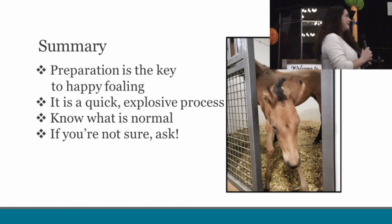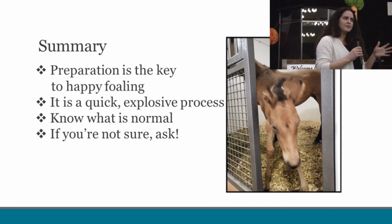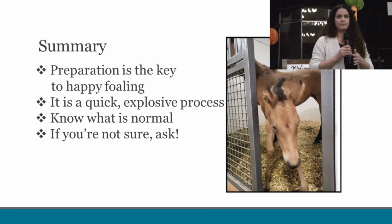So, in summary, preparation is the key to happy foaling. Know if your mare has a caslick, make sure you've got a stall set up, have an emergency protocol. It's a quick, explosive process. It's only 17 minutes long, and if I check the clock, a foal should have been born in the time it took to give this talk, right? That's why I looked at the time. That's why it's important to check your watch and make sure you know your landmarks so you know when what seems long has actually turned into too long.